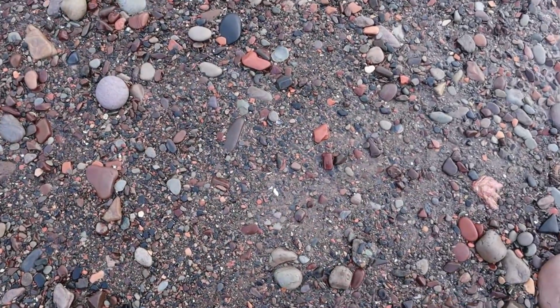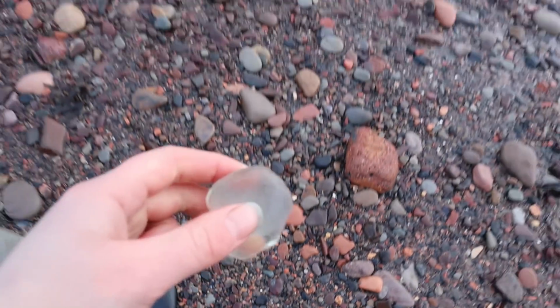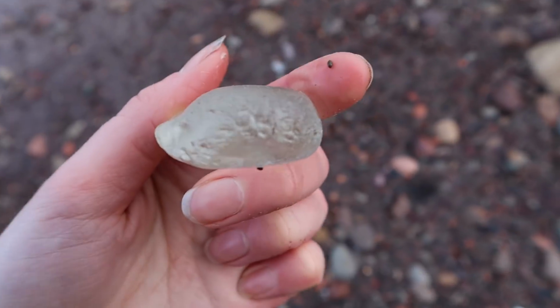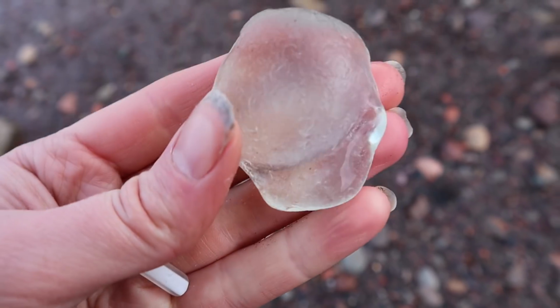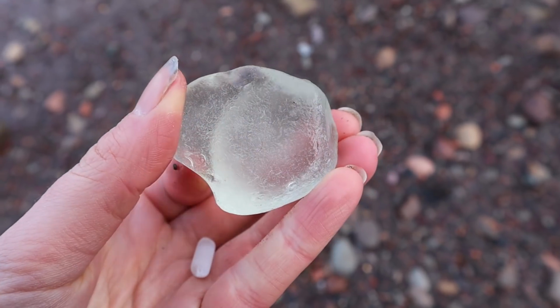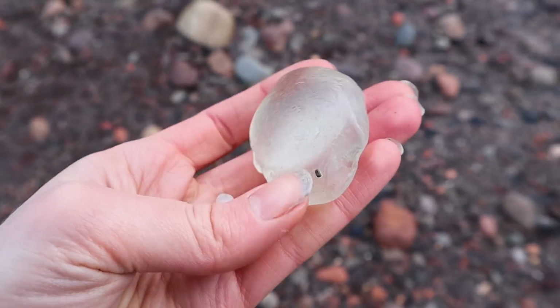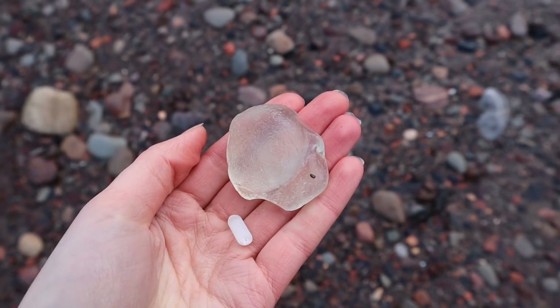It's a very cold day. I found a really chunky looking bit of sea glass here though. Oh wow, that is very chunky. Look at that. It's a huge blob. Maybe the base of some kind of bottle or something. It's hard to say.